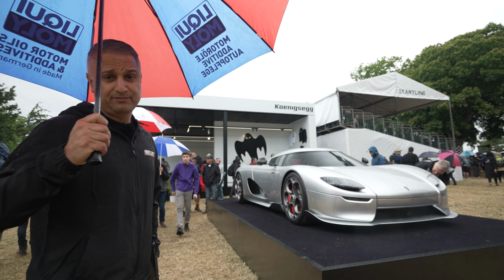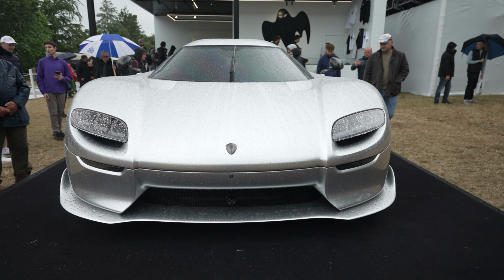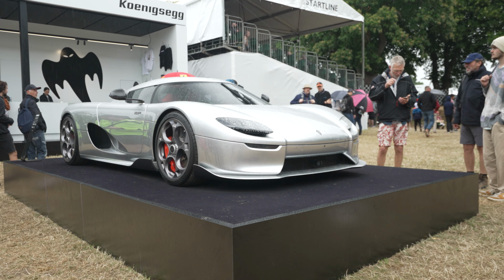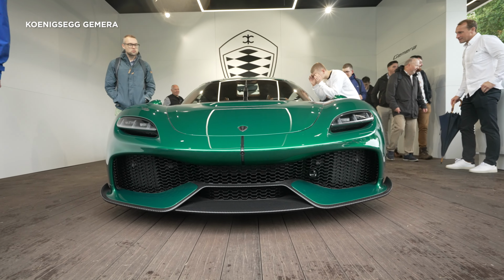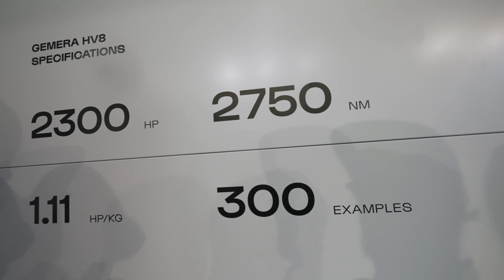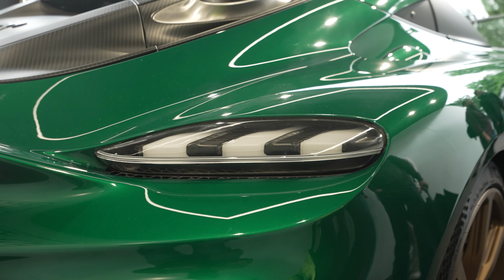One car that epitomizes hypercars is Koenigsegg, and they're not messing about here. You've got the CC850 here on show, which just looks menacing in the flesh. But actually on the Koenigsegg stand, they've got the Gemera, a 2+2 seater, although I'd say it's 2+2 kids, not 2+2 full-size adults. But it's a spec on that car, 2,750 Newton meters of torque. Now that is a lot of power. I don't know if it's a pre-production car or if it's a concept car, but it's here, it's in the flesh, and it looks incredible.